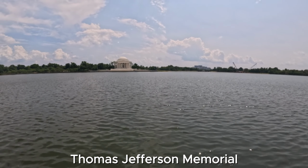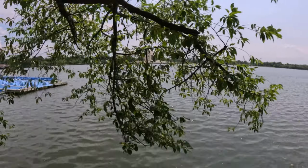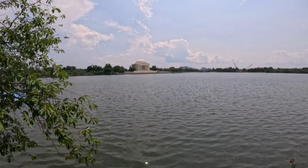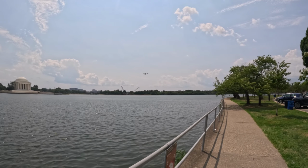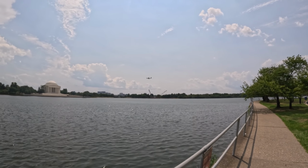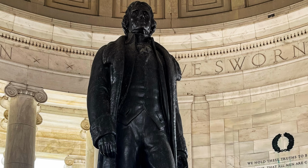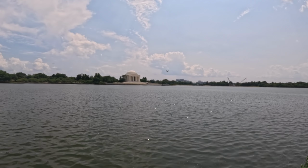Built in recognition of Thomas Jefferson, the third President of the United States, it was completed in 1943 under the presidency of Franklin Roosevelt. This circular building is inspired by the Pantheon of Rome, and inside is the 6-meter-high large bronze statue of Thomas Jefferson.